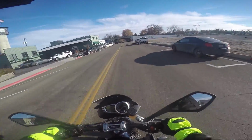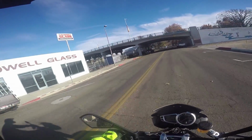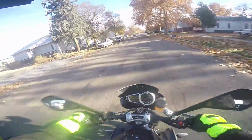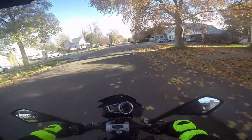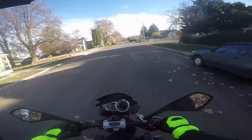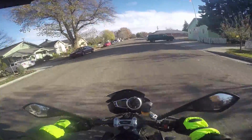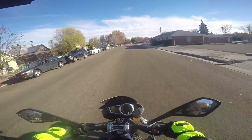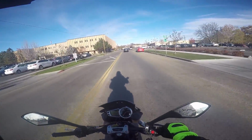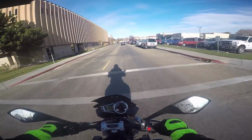Just so you guys know, I have no clue where I am right now. Is that the bridge I came over? Oh, that's the bridge. Oh, that sounded awesome. I'm gonna have to turn around. No, yes, an actual road, not a dirt one. I looked very aggressive in the shadow right there. I'm just trying to get a feel for it.